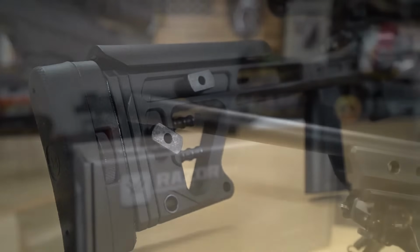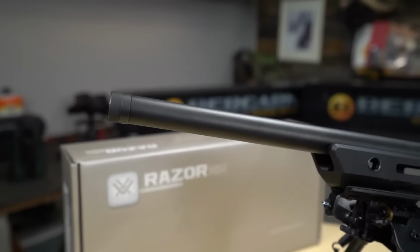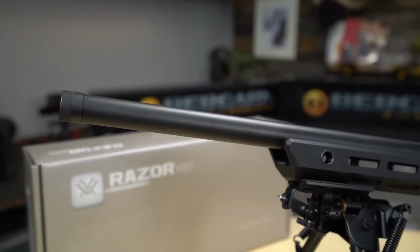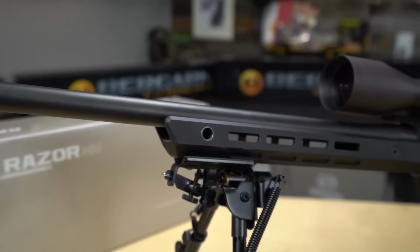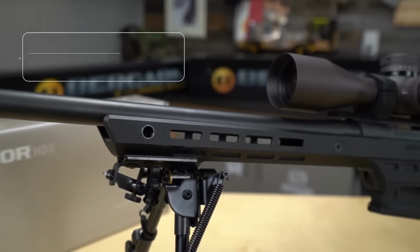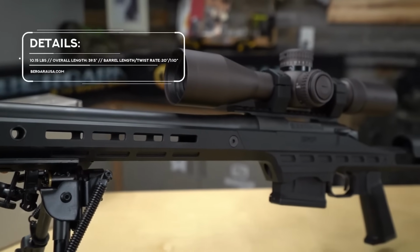Next, we're going to talk about this 308 Win. This comes in at just 10.15 pounds, a little lighter than the 6.5 Creedmoor. The overall length is a little shorter. It's got a 39.5-inch overall length with a 20-inch barrel and a 1-in-10 twist rate.